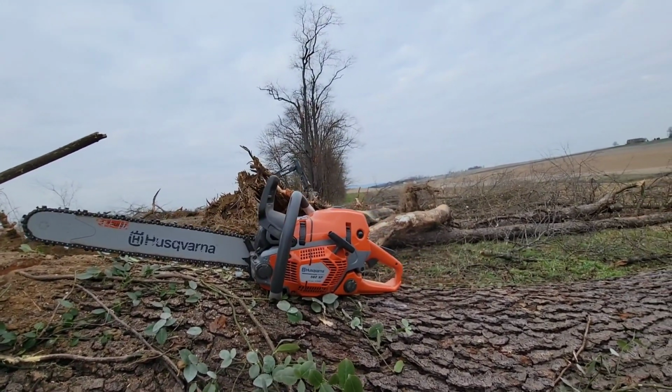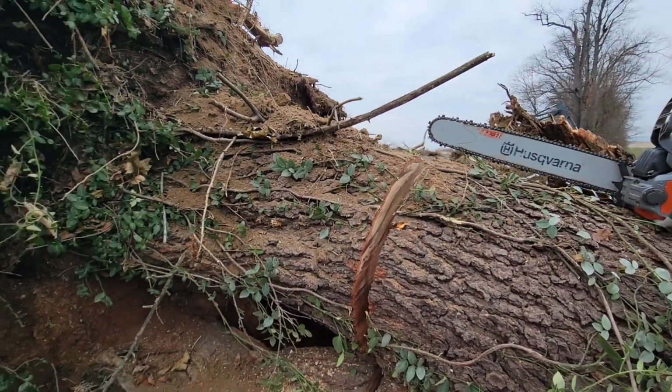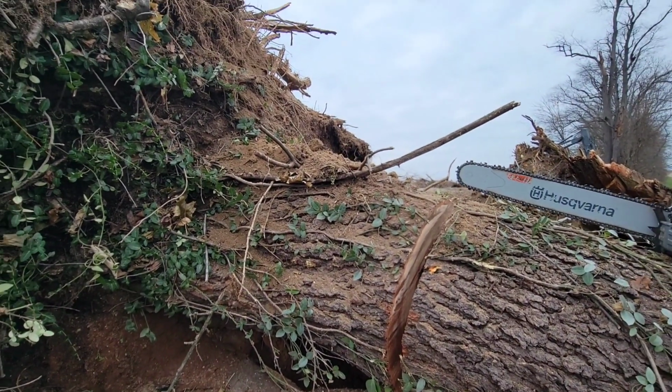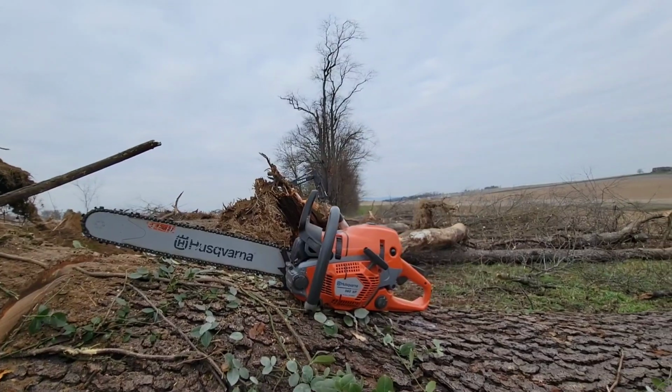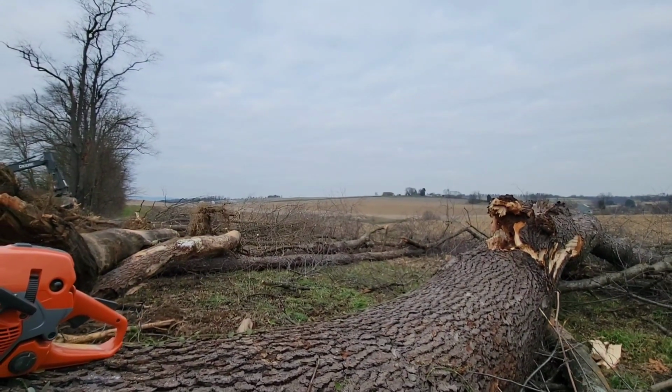I cut about 30 trees already now, just like this, knocking the stumps off. I'll walk around here and show you a little bit. And we're not quite halfway through here, the hedgerow.